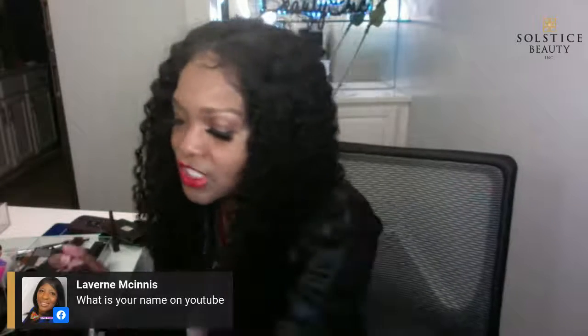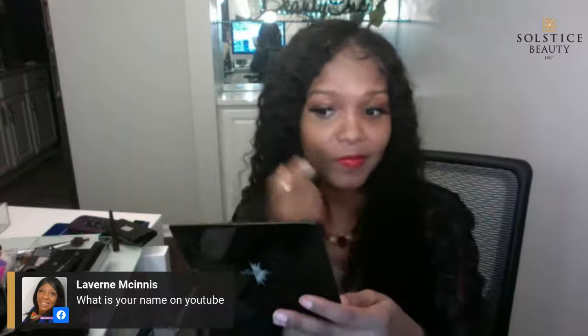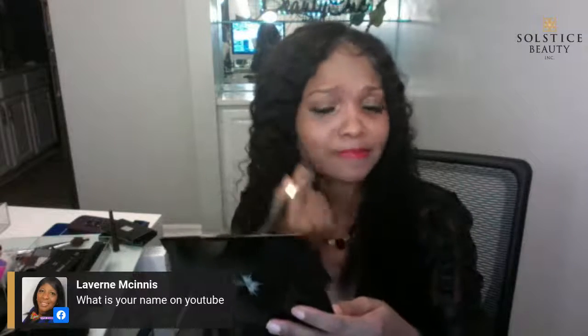I don't know if you guys use mineral powders. They used to be really hot back in the day. Everybody used a mineral powder, but I really like it because it covers, it gives you a nice little glow and a shine. It's also a natural sunscreen, so whenever I am in the sun, the sunscreen is automatically in the makeup, so it does a nice job of that. And it kind of covers a little bit.